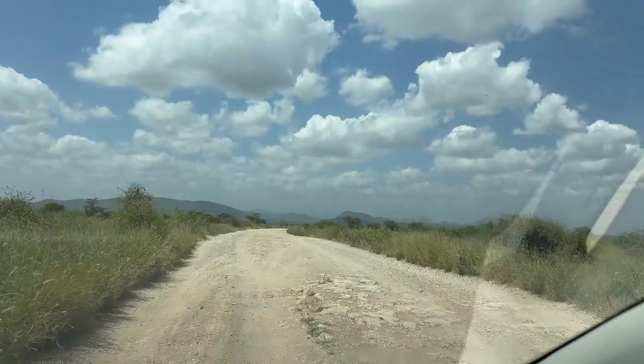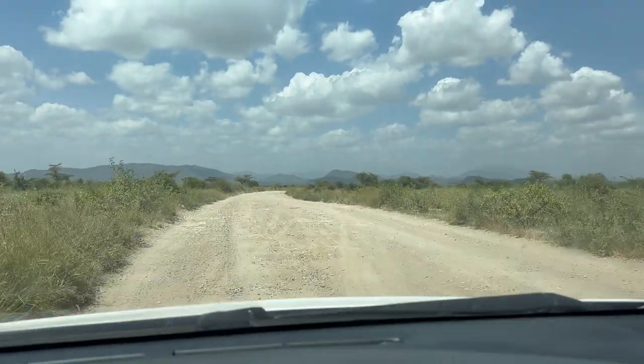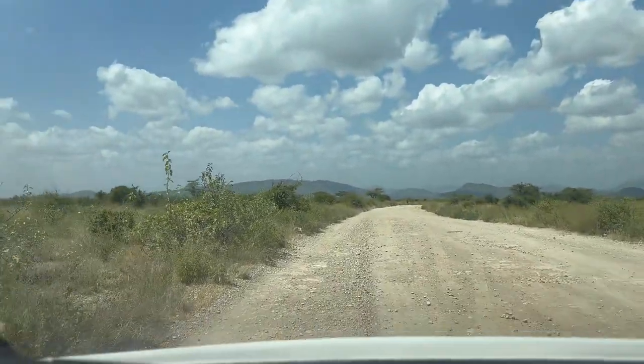Don't come unless you want your sump and the sump guard and the oil, hizo zote zimwagike. It's not a nice terrain for low clearance cars.